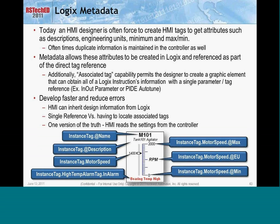One of the other new capabilities that we're adding is something we call Logix metadata. Traditionally, in an HMI environment, you would point your graphical element at a tag in Logix, and you would be able at runtime to get at the data associated with that tag. But if you needed something like a high or low limit to associate with that tag, you'd have to create other tags and store that information in them, or you'd have to create an HMI tag, point it at the Logix tag, and add those additional attributes to it. What metadata does is take those settings and store them in the Logix environment. And so for each tag in Logix, we can now get at the tag value itself, which in this case would be motor speed.